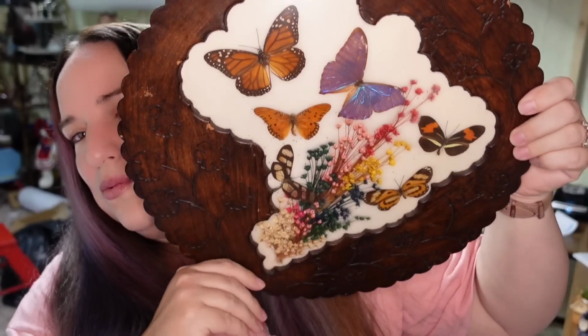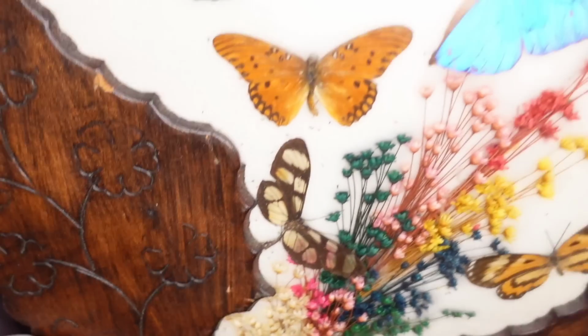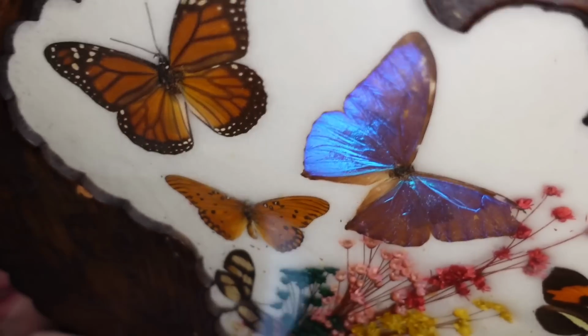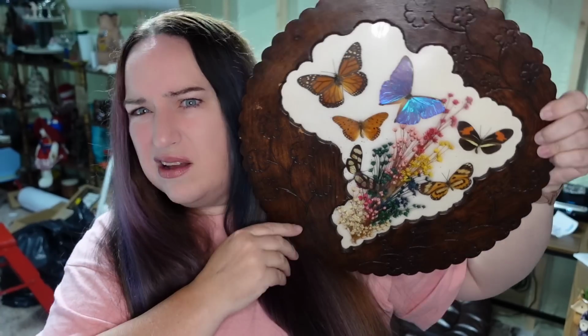Up next, and I've had this for about 6 months, and I think it's really awesome. This is one of my favorite pieces I have found. This is this really cool carved wood, and it's butterfly taxidermy. Those are real butterflies in there. It reminded me of the shape of the continent of Africa, so I did put that in my title. I paid $5 for this at this tiny little thrift store in Alabama when I picked up our golden retriever.